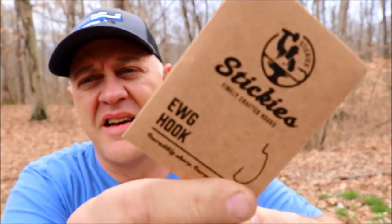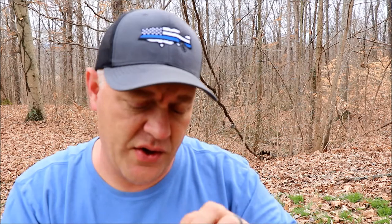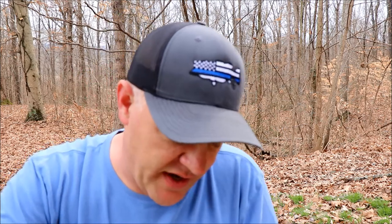Stickies. Oh, this is an EWG hook. Check this out. Oh, here's the package, by the way. EWG hook. Looks like a 3-aught hook. There's three hooks in here. I'll just get one out so you can see it. Pretty good looking hook, perfect for Texas rig.